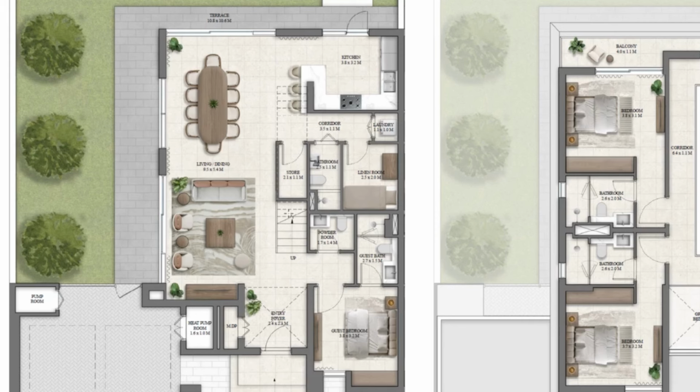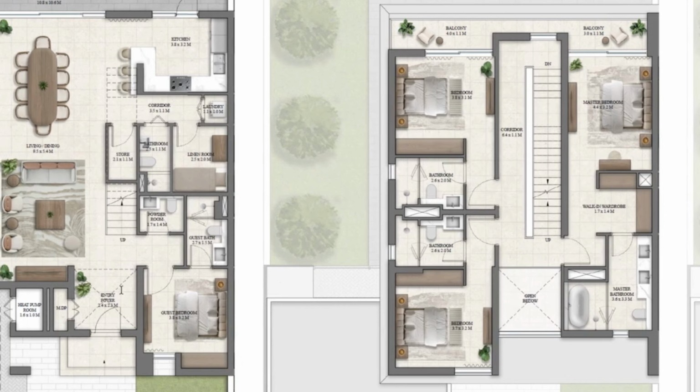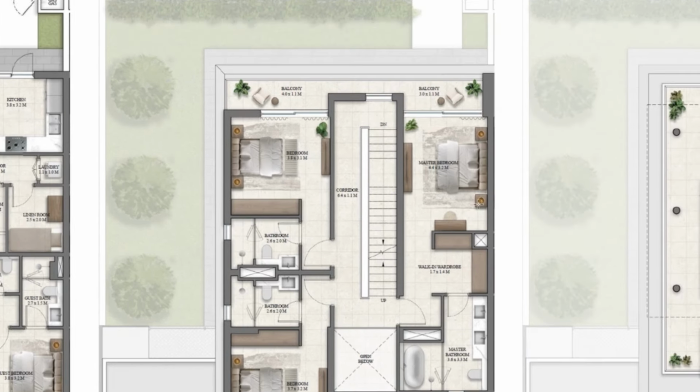So upon entering the first floor, you have a corridor which leads to all the other 3 bedrooms, and all the 3 bedrooms have ensuite bathrooms, and the master has a huge master bathroom which has a bathtub provided by the developer. And then you have an open space which opens to the ground floor. As I said, it's a double height entry foyer, and you have a balcony facing the back side, which is for 2 of the bedrooms, including the master bedroom.